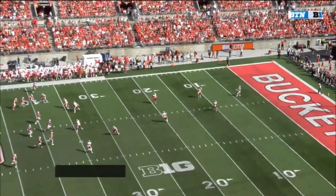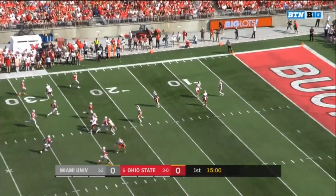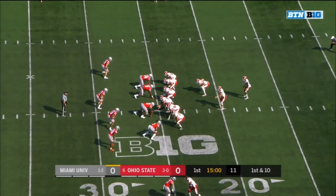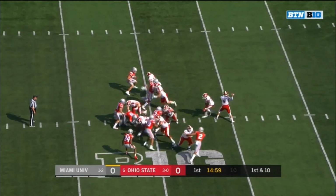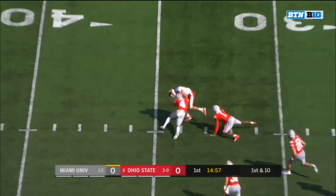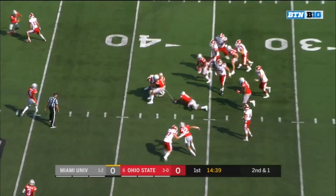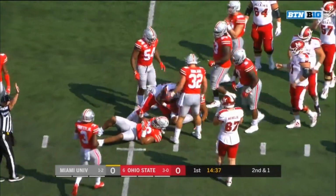Gets the right leg into it. And Marie. First play from scrimmage, it is a quick pass and a quick completion. Chuck Martin. And we've seen Thomas with the fair catch on the kick return.